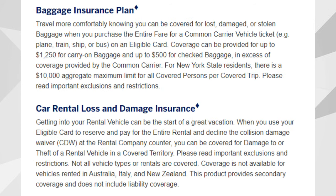You're also going to be receiving baggage insurance plans. So if your bag is lost, damaged, or stolen, if you use this card, you can be covered up to $1,250 for carry-on baggage and up to $500 for checked baggage. And then finally, you're also going to be receiving car rental loss and damage insurance as well. Keep in mind though, this is going to be secondary coverage and it's not going to be covering liability. So it's something you're definitely going to have to keep in mind there.